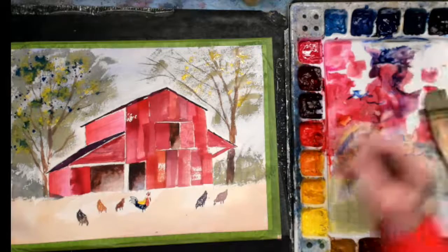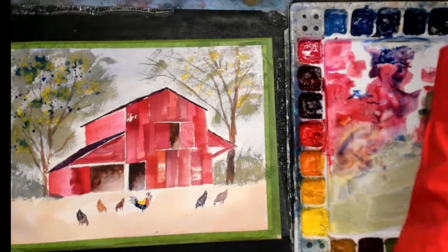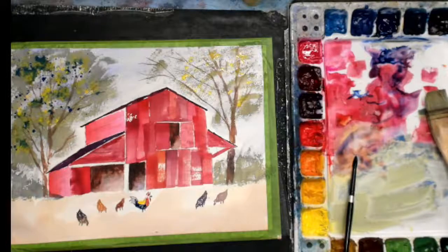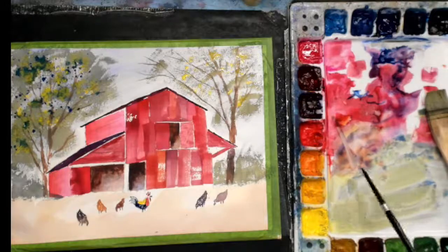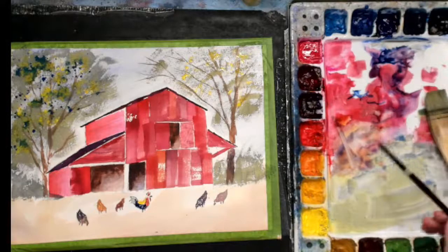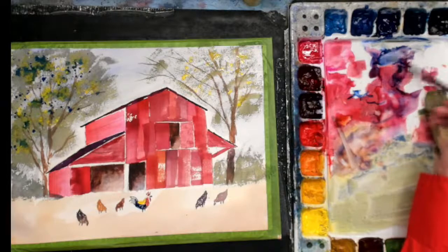Okay, one more little touch on him, give him a little beak. Okay. And what I want to do now is put a little bit of shadow. I'm just going to do a little bit of touch up. Now, the final points I have is just to do little touches. Now, I'm going to put little shadows on the bottom.